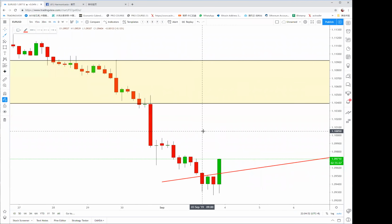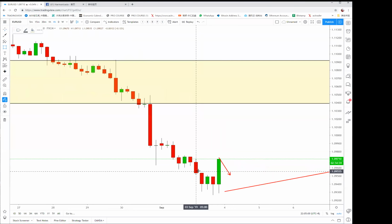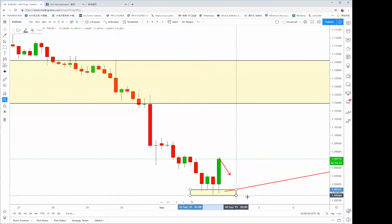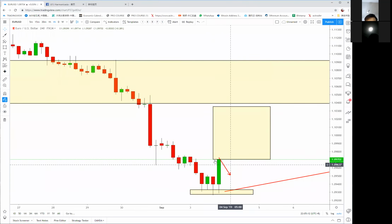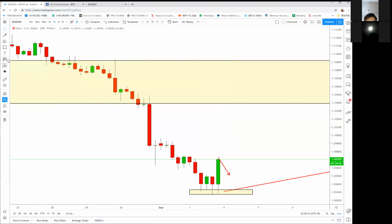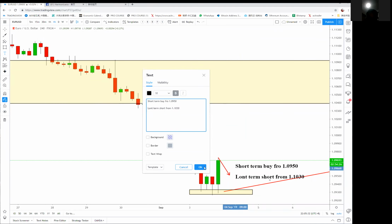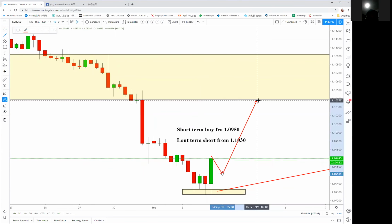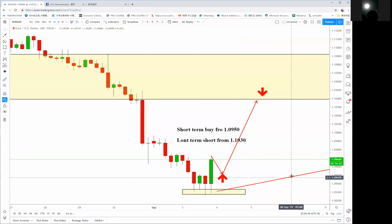Of course, it doesn't matter if you want to take a short-term buy trade, because this is a bullish candle, and there are 4 candles that sit above 1.0930. So there is some room here for you to take a buy. Of course, you don't want to buy it now. You want to buy the pullback. Remember, it's a short-term buy from 1.0950, but long-term short from 1.1030. So there are 2 trades here. The first is a very small buy to catch this correction. Then you wait for the big sell pullback to join the trend.